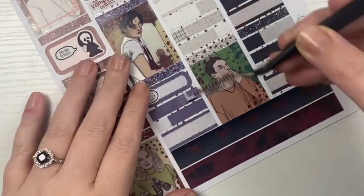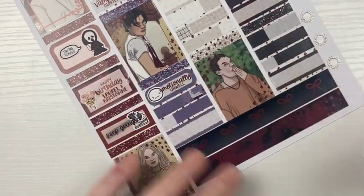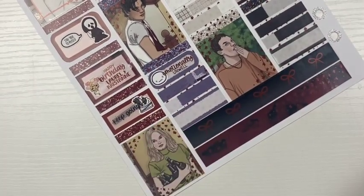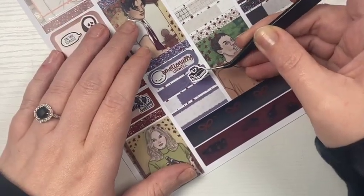So I marked it with this face from one of the shops, and then Emotionally Unwell for my shop in font 5. And then I read with my kids.